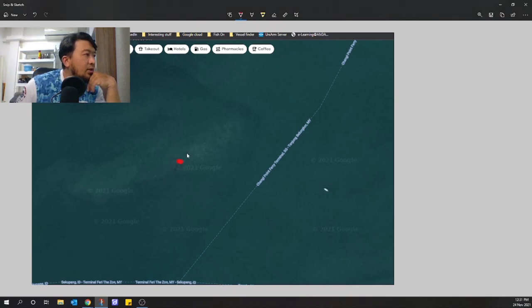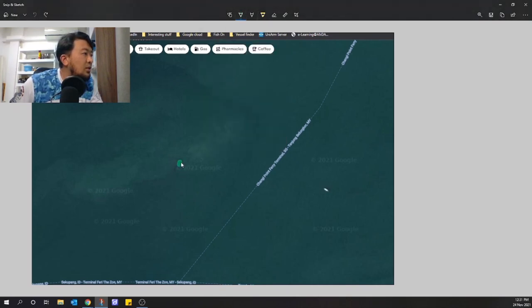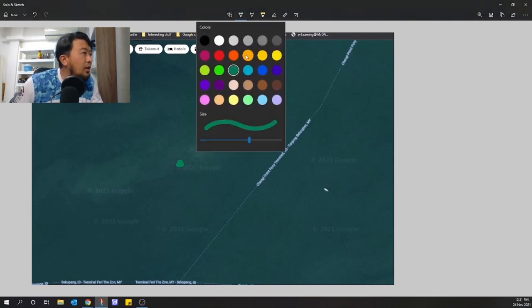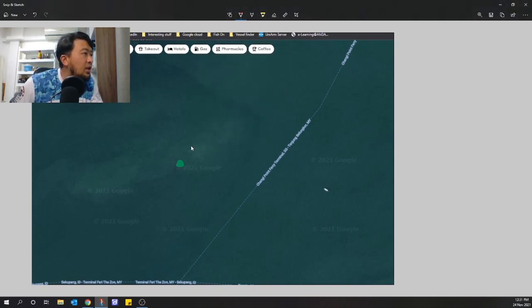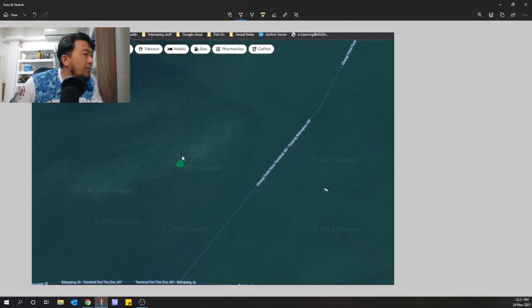This is, let me change the color. This is the green beacon. And the rock I may put in orange. And then I'll change to this. So wait. Okay, the rock's shape is like that.